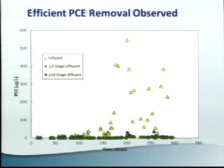What about PCE? We didn't see any breakthrough of the PCE coming in from the system, and we were spiking it all the way up to about 500 micrograms per liter. These are GAC-based systems, so of course there's a concern that you're just getting absorption. At the end of the year, we took that carbon out and did the leaching procedure tests on it. We found that only 6% of the PCE that we were dosing to the system showed up as being absorbed to that carbon.